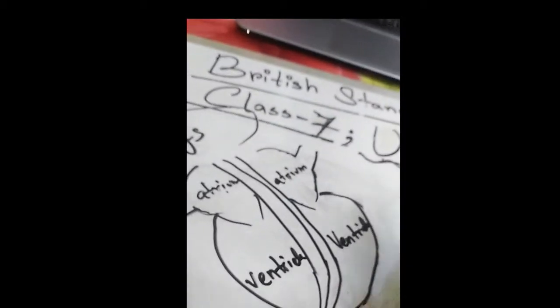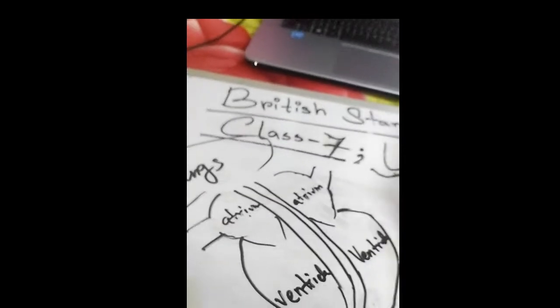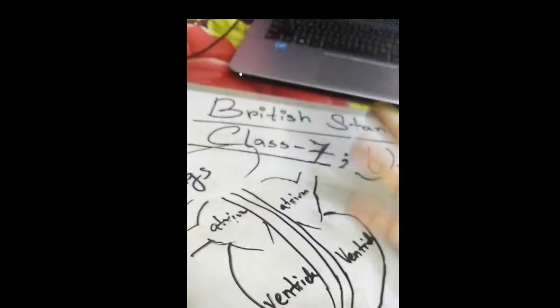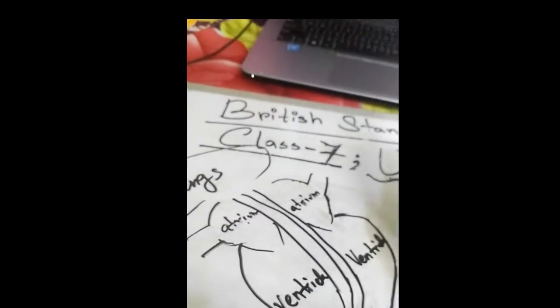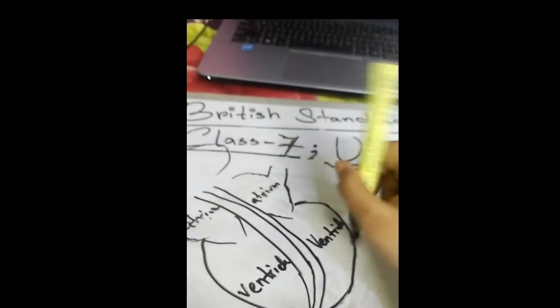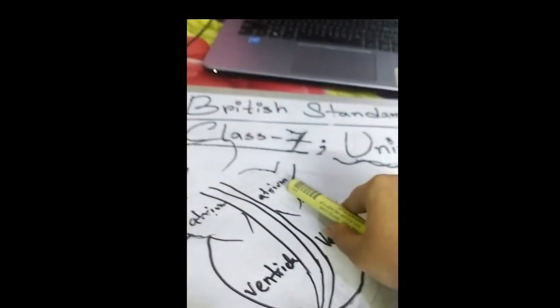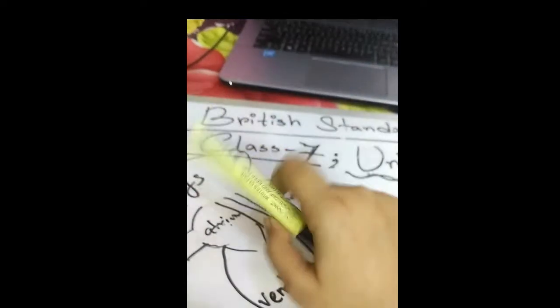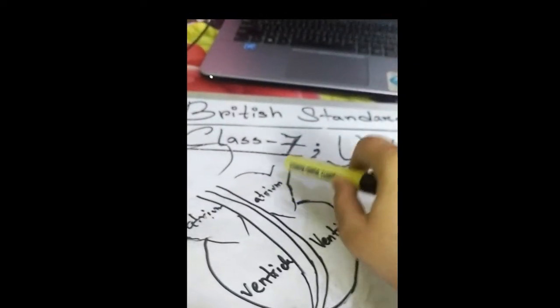Whenever you deal with the heart, just think of yourself as a doctor, and this diagram is your patient's heart. If you see a report that says the patient has some problem in his or her right atrium, which one is the right atrium? Which one is my right? This one? No. Our right is the other person's left. My right is this heart's left.